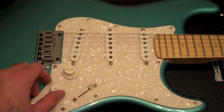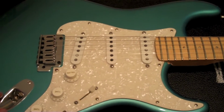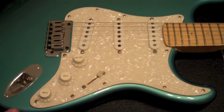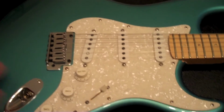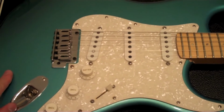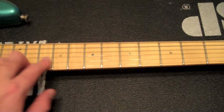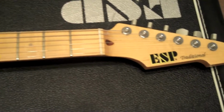A lot of those are the pre-worn distressed finish guitars, which I think are cool, but not really for me. This one is actually distressed just from being played. But I think this one's maybe a 1995, 1996, around that time. Probably an older body, not totally sure. Maple neck, very pretty inlays, the sort of small ESP inlays, which I think look great on the maple fretboard.